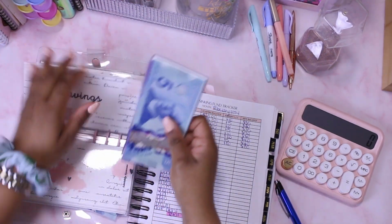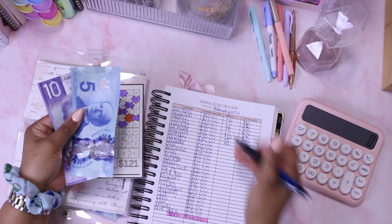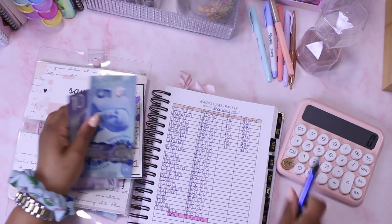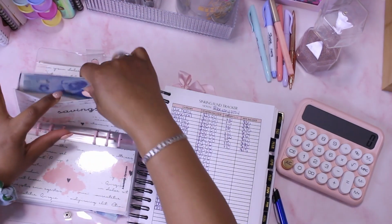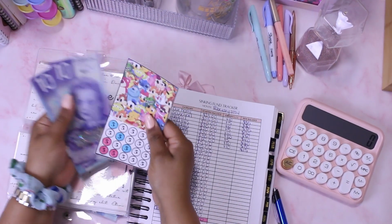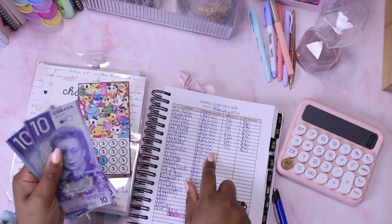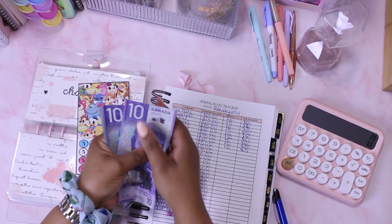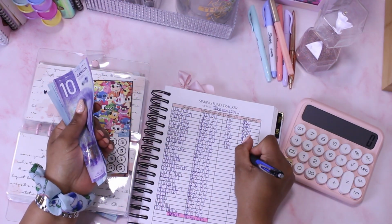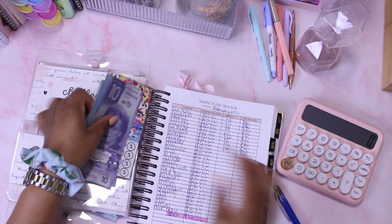Okay, moving on to my puzzle saving challenge. It had 5 and now it has 15. So $10 was added to my puzzle saving challenge, or my mini saving challenge. Okay, my, I guess, Disney challenge had 15. It now has 10, 20, 25, and 30. So we doubled up there. So another 15 was added to that one.